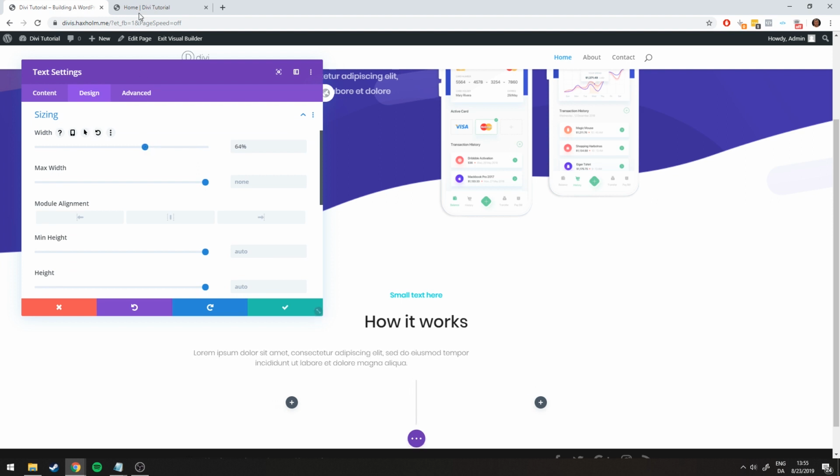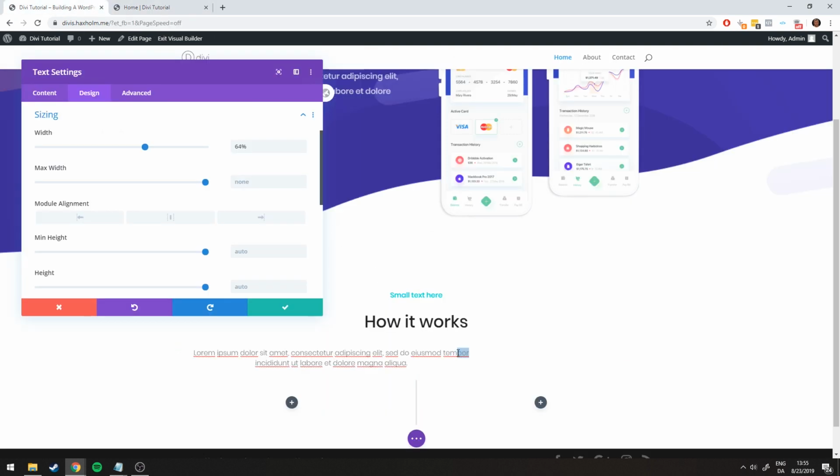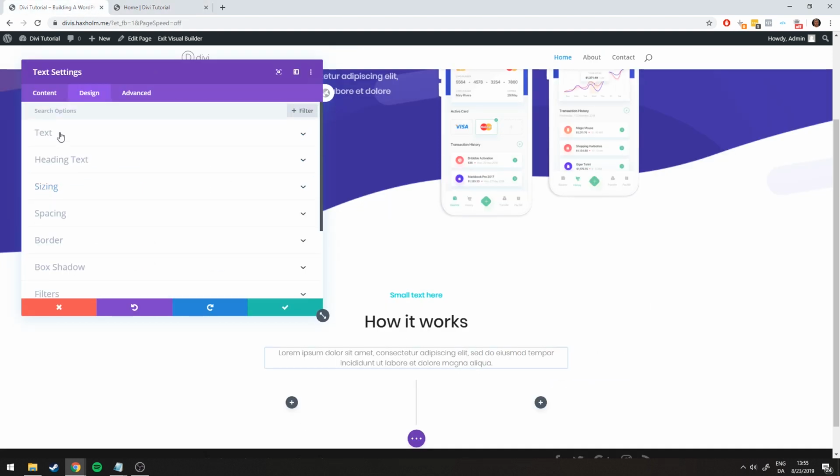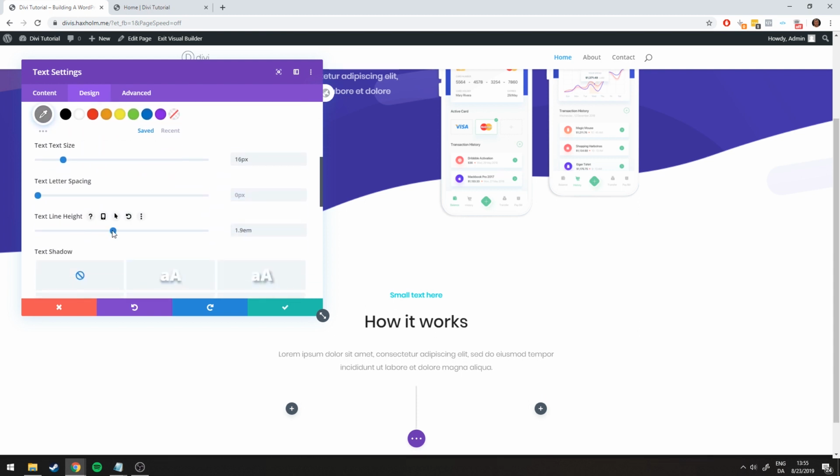It breaks off at the word tempor, which it does now as well, but you see it's aligned to the left. So let's click on module alignment, and now it's in the center. Okay, it does seem like there's a little bit more space between the lines. So once again, let's up it to 1.9 EM.